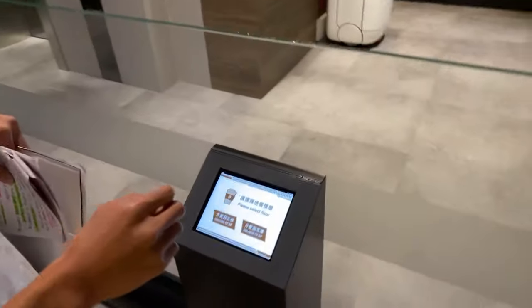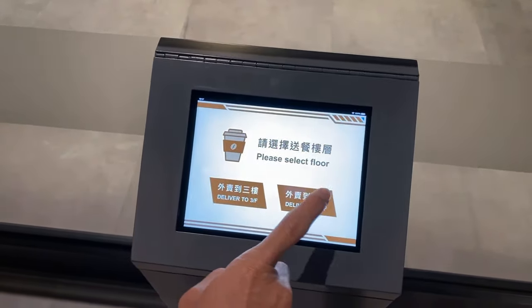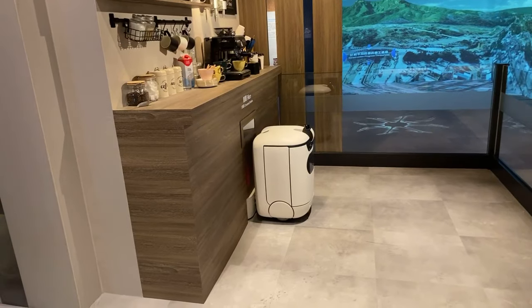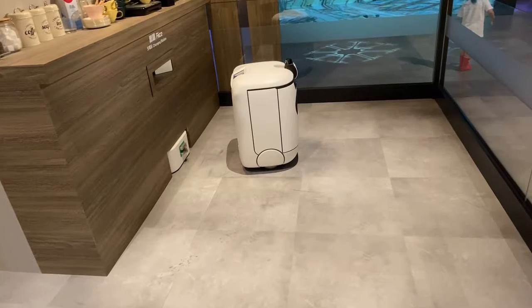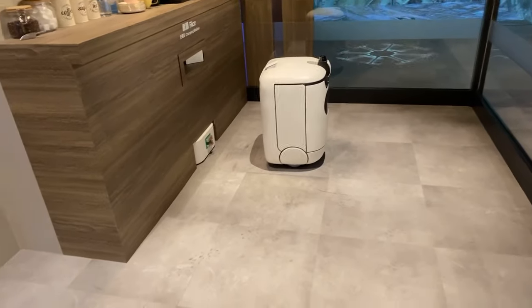Let's say we're gonna deliver coffee to fifth floor. Deliver. Look at the Rise robot after receiving the coffee, and the robot will navigate its way to fifth floor to deliver it.